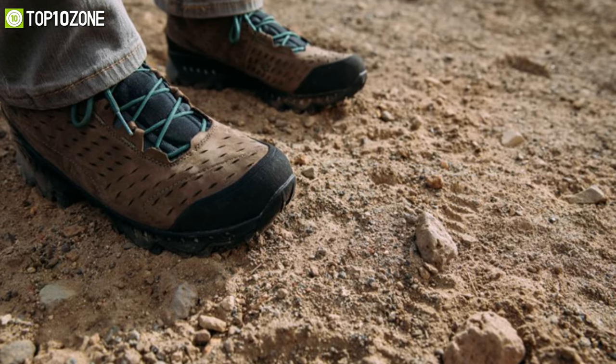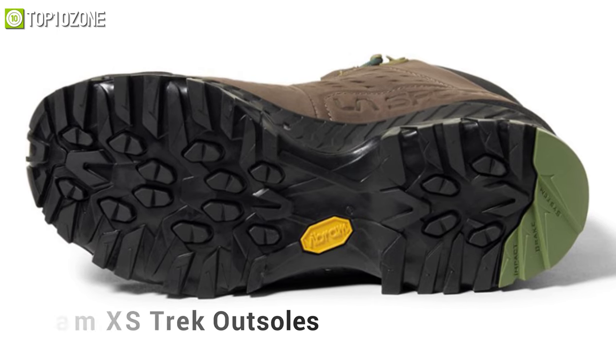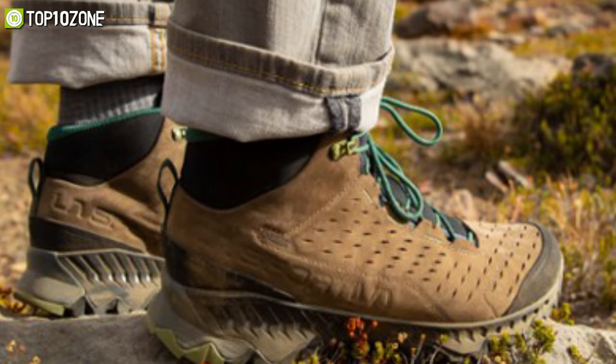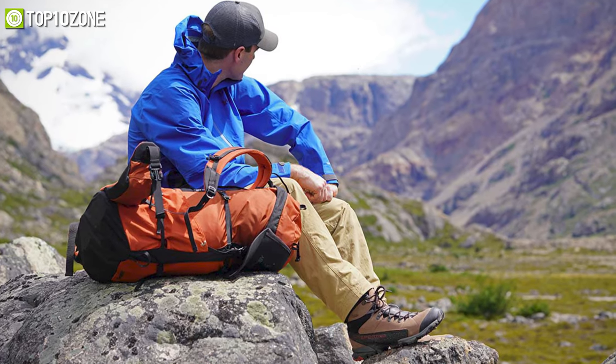moisture away from feet. Its abrasion-resistant nubuck leather uppers deliver durable protection, while its Vibram Excess Trek outsoles with impact brake system supply solid traction on feet. Overall, for the backpackers who seek waterproof boots that can support moderate loads, these medium-duty nubuck leather boots will be an ideal go-to choice indeed.